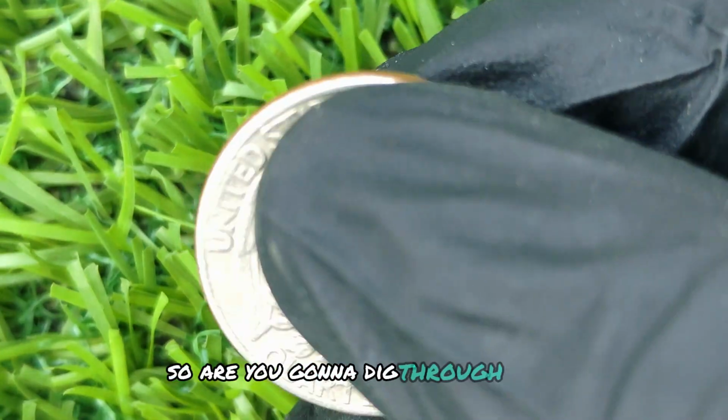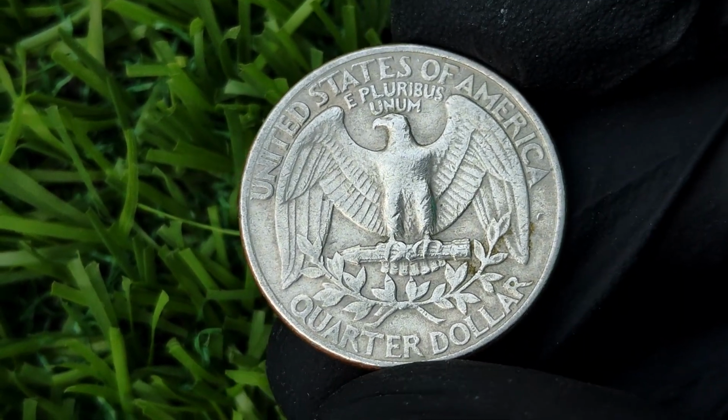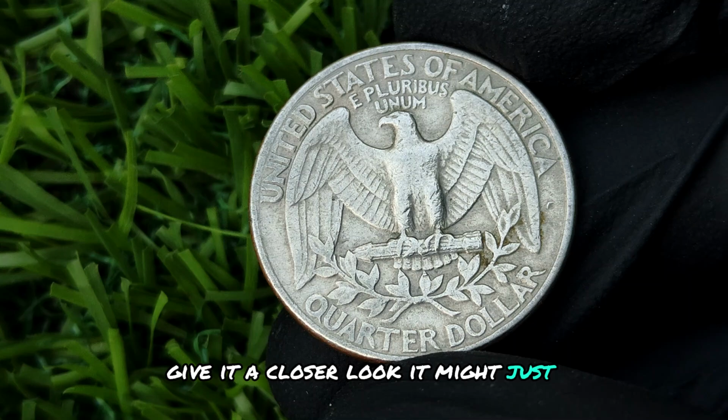So, are you going to dig through your change jar tonight? If you find a 1979 D quarter, give it a closer look. It might just change your life.